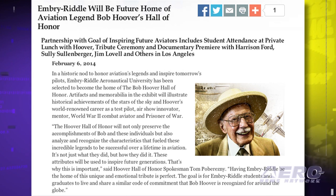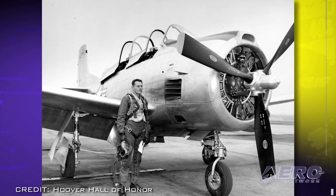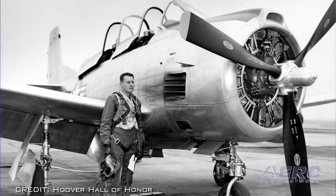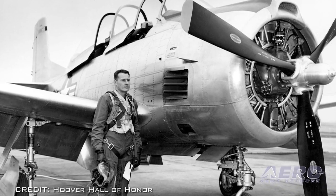Hoover Hall of Honor spokesman Tom Poberezny said, quote, "The Hoover Hall of Honor will not only preserve the accomplishments of Bob, but also analyze and recognize the characteristics that fueled these incredible legends to be successful over a lifetime in aviation. It's not just what they did, but how they did it," end quote.